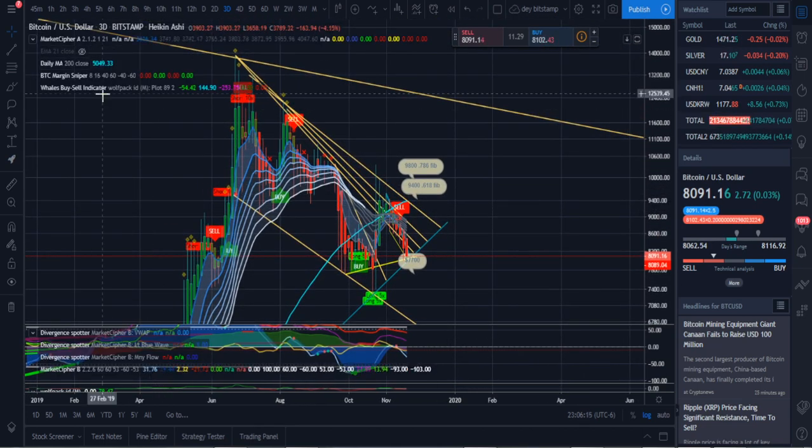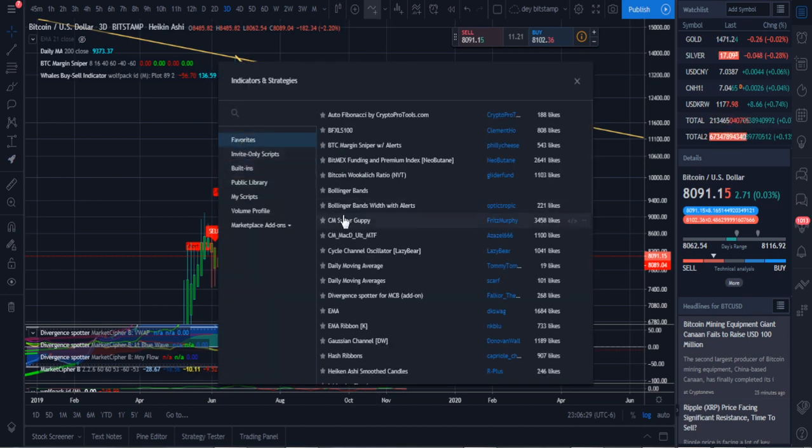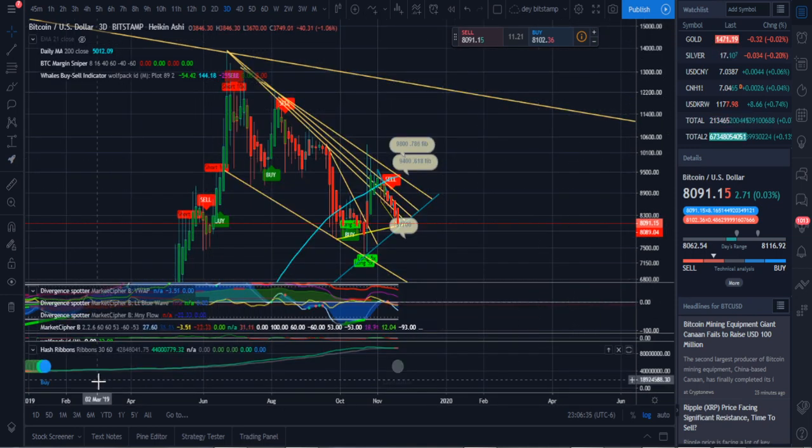So let's take a look at that capitulation really quick, because I think that that's honestly what has a lot of people concerned. And I did kind of want to go into this in a little bit more detail about what this exactly means. So let me just pull up the hash ribbons here. And you can see here, let's go back to our 1-day.